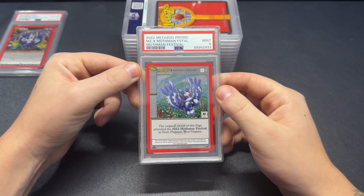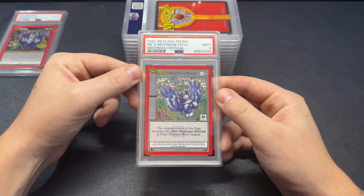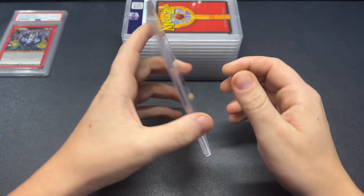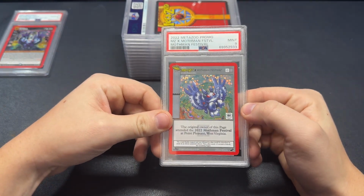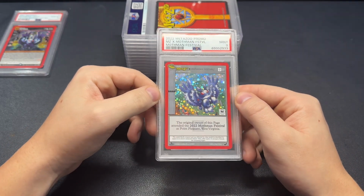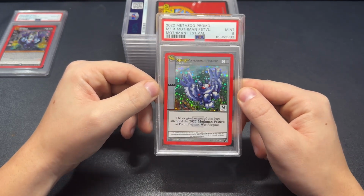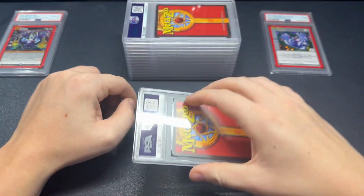Okay, so this is Christina's card, the Mothman Festival Mothman. I was actually surprised this got a 9. I graded mine, it got a 10, but Christina, I think, will still be very happy to have this back in her possession. Took her long enough to get it. She finally has it. This is now her second graded card. Her first graded card was her second anniversary celebration, which is what Metazoo actually sent her instead of this as her promo card on accident.